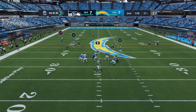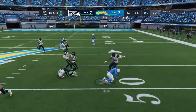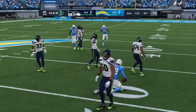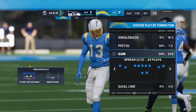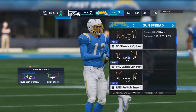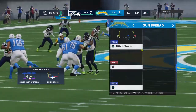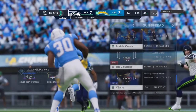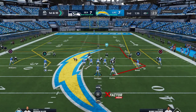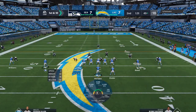Out of the gun, Herbert. Allen's got it complete. And he'll be taken down, but not before he gets into enemy territory. Give him 15 yards on that one and a Charger 1st down. Well, that certainly has to feel good. It's not all the time that the play caller should get all the credit. Sometimes I think in the huddle, the quarterback just says, hey, who's going to make a play for me? I just need something right here. And the end result there, nice 1st down. Drive keeps moving.